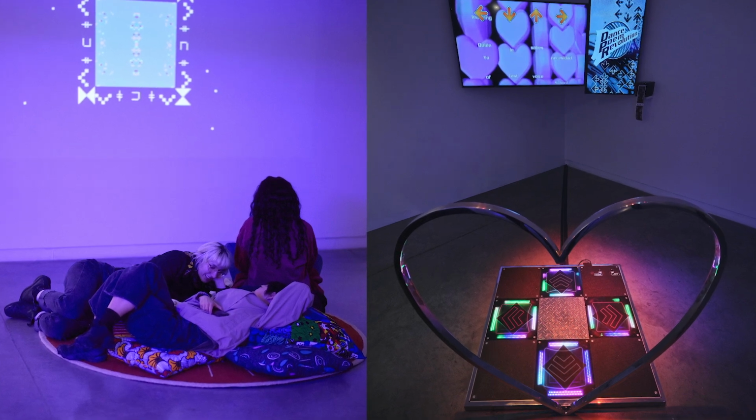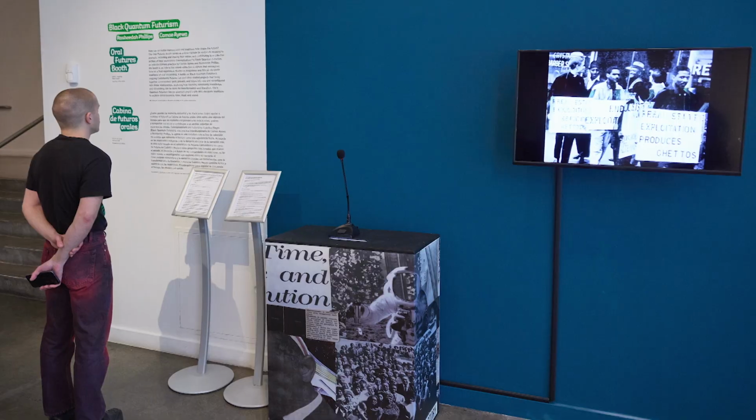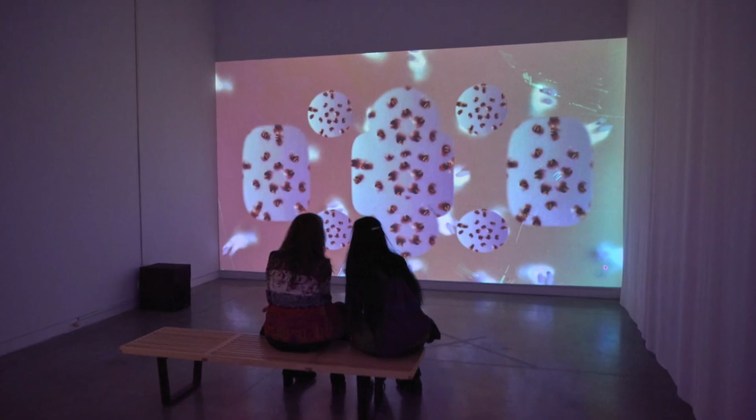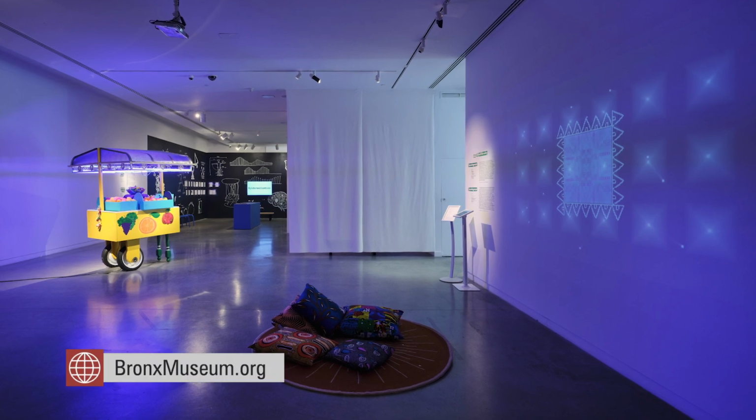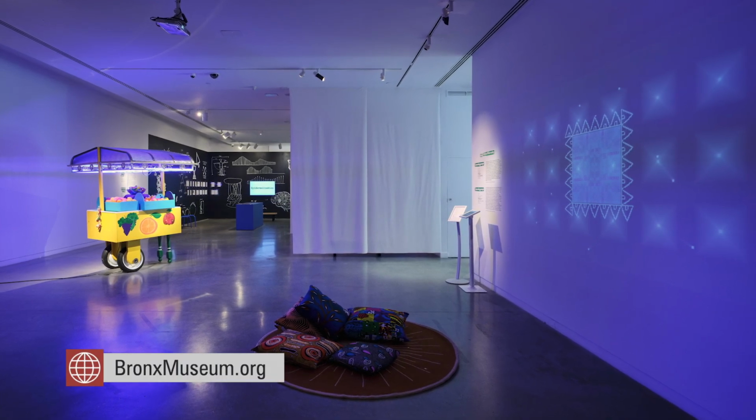Really wanted it to feel like a reflection of the Bronx, and I wanted it to be accessible, interactive, engaging, so people are coming in and they are giving something to this exhibition and also learning from it. Another nice thing to know, the Bronx Museum has free admission.